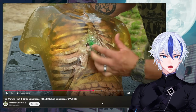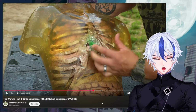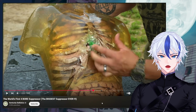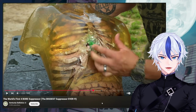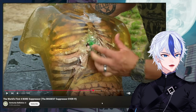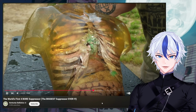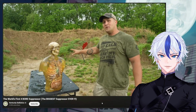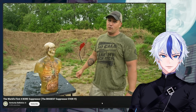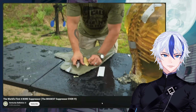Well, apparently for the non-suppressed and the suppressed, the force was so much it literally put the body armor through the body. That's crazy. Really makes you think about how effective some of it can really be when people decide to whip out the big guns, right? So I would say that even though that body armor stopped the subsonic 4-bore round, I don't think it's gonna stop the energy.